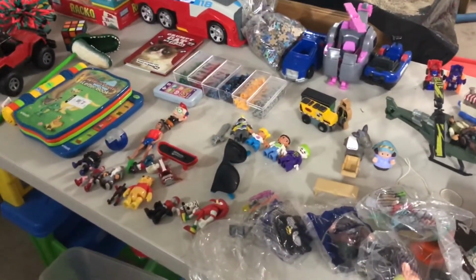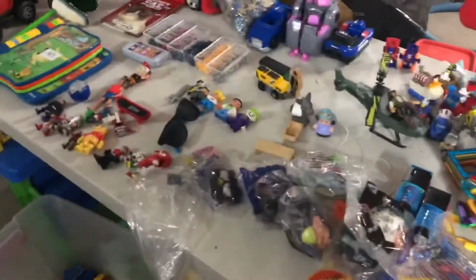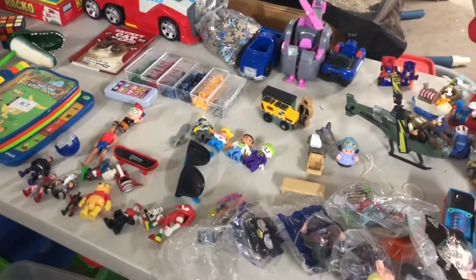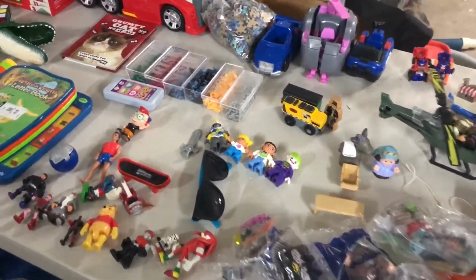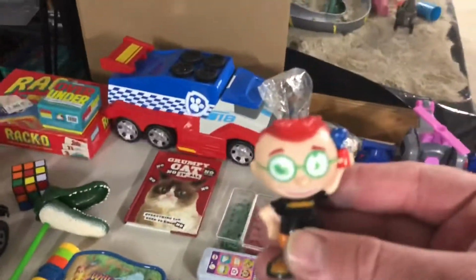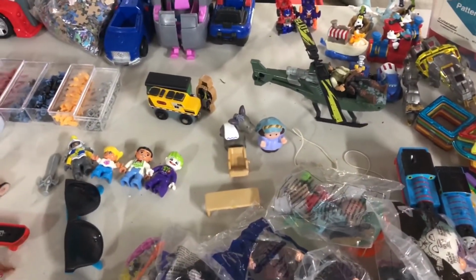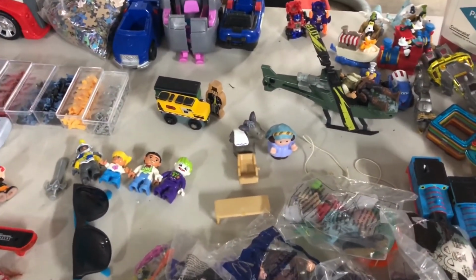So I found a lot of good stuff. I'm not sure that I found enough stuff that's going to sell to recoup the money on the stuff we're keeping. But you never know. There might be something that just strikes gold that you don't know about. Like, what if this guy is $40 or something stupid like that? You don't know, so you've got to comp them. I will comp them and then let you know if anything interesting.